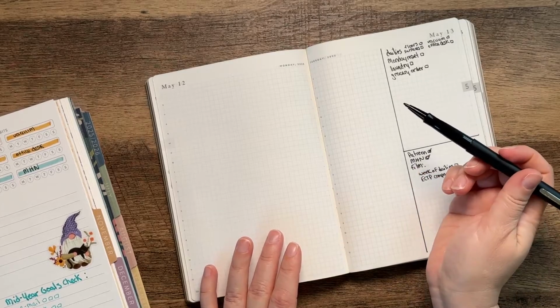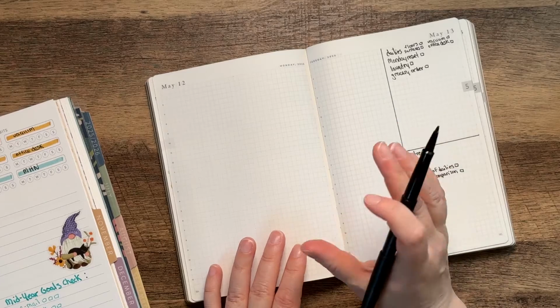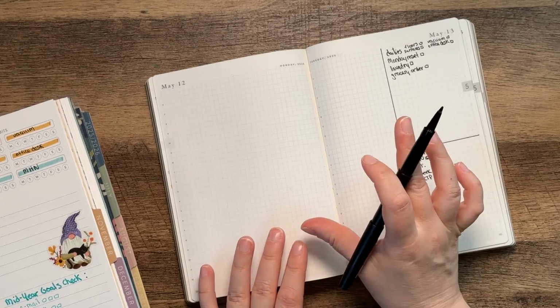But now I have one in high school and one going into 5th grade, so there's actually quite a bit that I could write down in the teacher planner. I'm just unsure of what I need to use for this year.